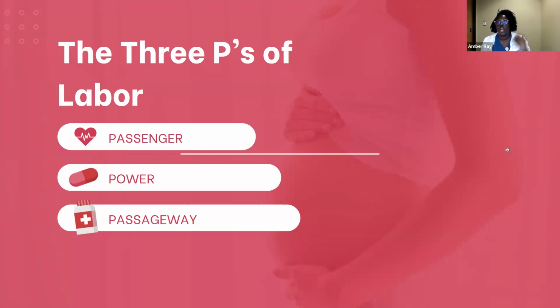The power refers to the strength of the contractions. And so, of course, we know about that, whether contractions are strong enough. And like Miss Tammy said earlier, our ideas have always been about power, dilation, or contractions strong enough to create dilation. And so now we're learning that there are different things going on in this body that we need to take into consideration. And that includes, like I stated before, the passenger and the passageway. And so the passageway is the focus of this presentation, and that refers to the pelvis and the pelvic floor.